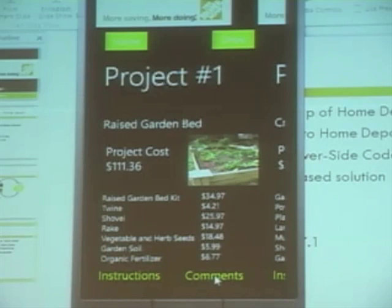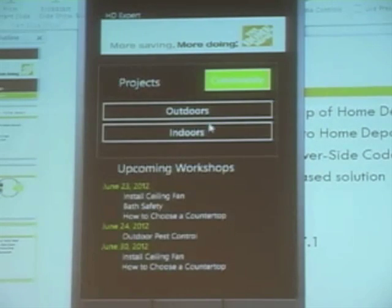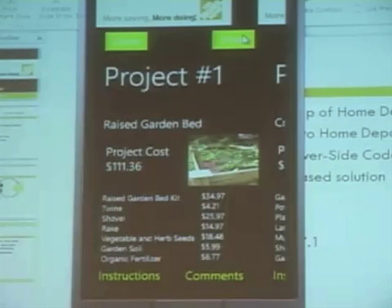Now if they're interested, they can look at instructions and see how to do that. Comments. If they want further information about a product, say twine, they can go ahead and see that community insight, how much the price is, the exact brand name and things like that.